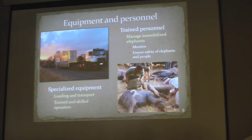Now, in order for us to transport our elephants, some very specialized equipment has been developed. To the best of my knowledge, and I'm happy to be corrected on this one, these two crates here on the back of the truck are the only two that exist, and they've been designed specifically for transporting adult bull elephants. So they were specially designed so they fit within road ordinances so that we can travel on public roads. But in order to use this equipment, one, you have to develop it, and two, you need people who know how to operate it and manage it.